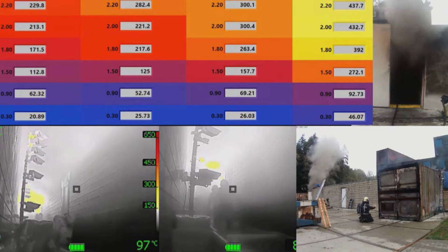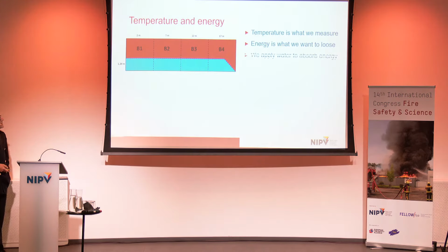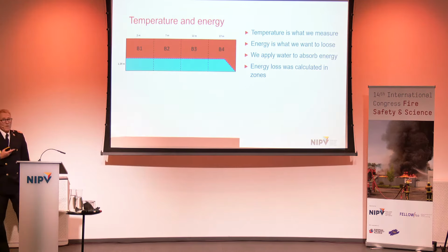So, I think this is, you've seen it, yes? Okay. This is our drone. You can see the heat in the fire compartment there, over there. So let's go here. So there's one thing that at least I have learned, maybe you as a fire engineer already knew it, but what we measure is the temperature inside. We had the temperature trees on several places inside the hallway to measure the temperature. But in fact, it is of course not about the temperature alone.